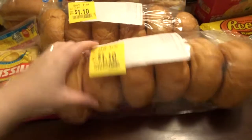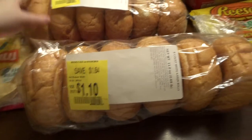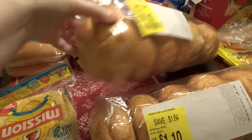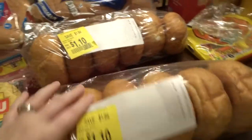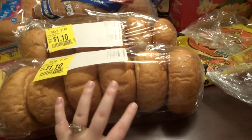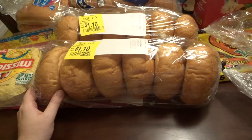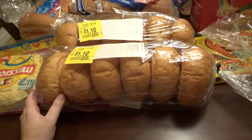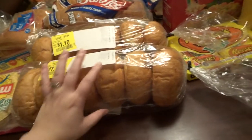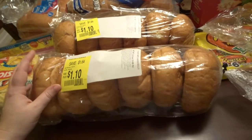I grabbed these Kaiser rolls because they were on clearance for $1. So I got two packs of them. They're pretty nice looking rolls. And I saw another vlogger actually freeze something similar to this, and they froze beautifully. So I'm going to freeze them and probably use them next week or maybe even the week after. I think I can use them for rolls or maybe even bread bowls. I'm not sure, but I thought I could try to freeze them for $1.